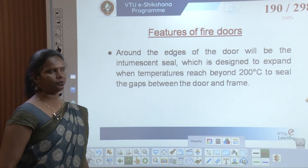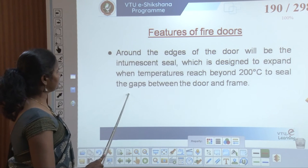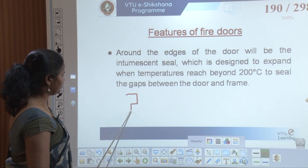Around the edges of the door. What I mean by edges is, if we have a door frame like this.